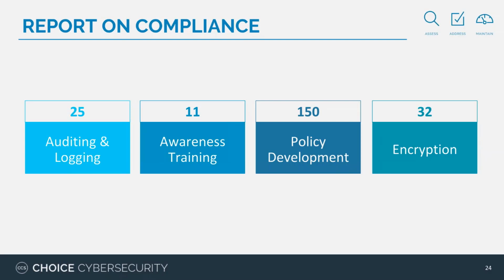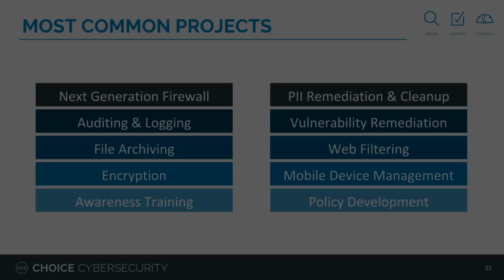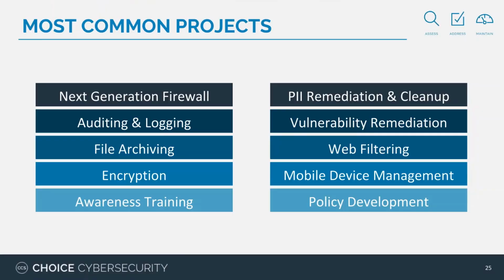At worst, you're going to be able to put these 4 services in place, probably a lot more, but I'm just giving an example of 4 projects you can easily build. Most common projects we do are next generation firewalls. A lot of times they'll do scans and just it's time for a firewall upgrade. And we can make lots of cases for why. Auditing and logging, file archiving, encryption, awareness training, a lot of cleanup and remediation.